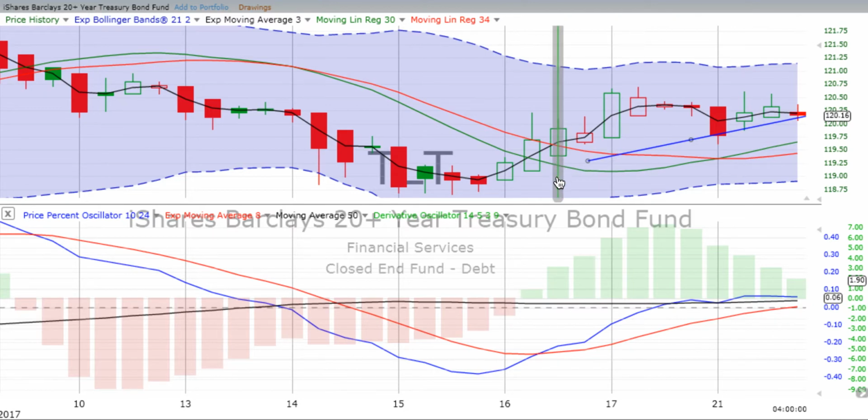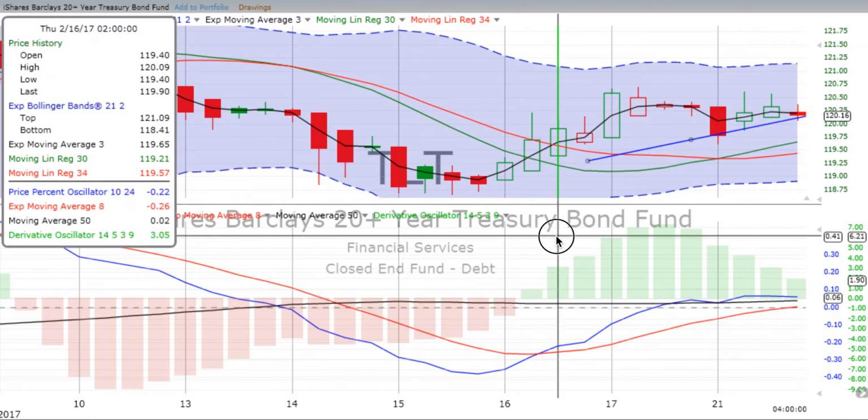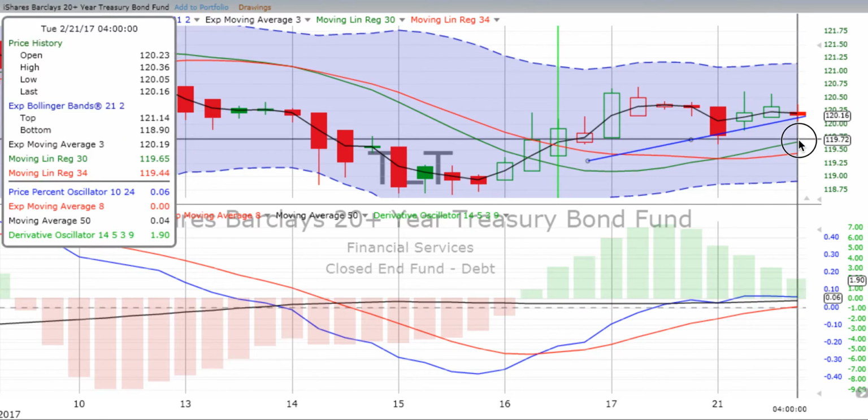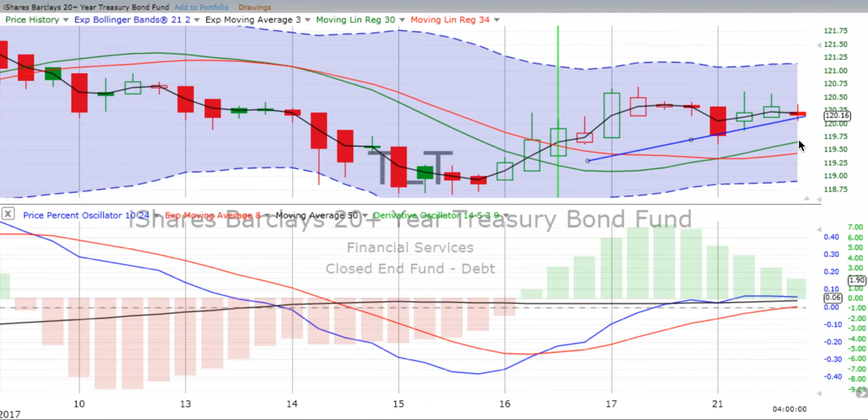So depending on where you got in, if you jumped in at the appropriate point at the opening at 119.40, it closed still above that at 120.16. So the high 120.36, and what are we looking for? Well, we don't want to lose money, but at the same time, if you've jumped in and you're on this pony, just continue to watch and see. If it turns way south on you, you can sure pull out and try not to have any losses.